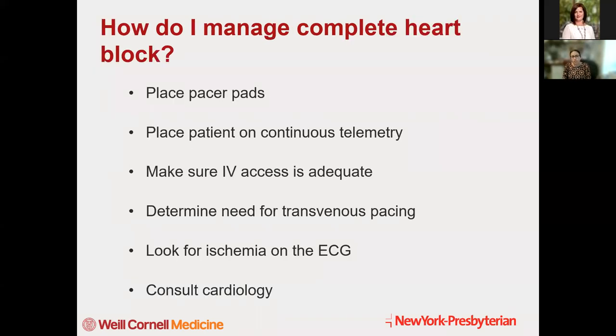So how do you manage it? So the first thing you should do is get the pacing pads from one of the Zoll monitors, place the pads on the patient, and place the patient on continuous telemetry. You want to make sure that you have IV access. And then you have to figure out, do you need transvenous pacing? This decision is usually made based on the hemodynamic stability of the patient and what the patient's escape rhythm looks like. You want to look for ischemia on your EKG.